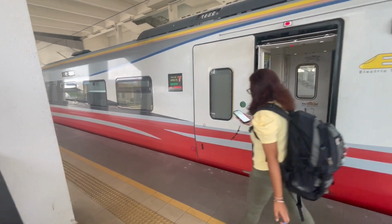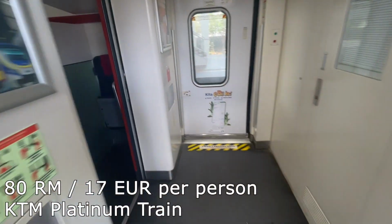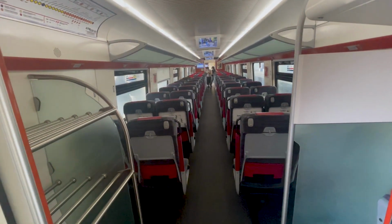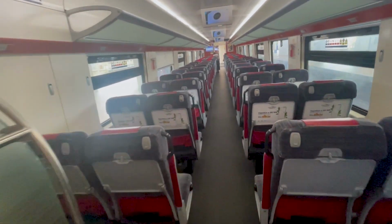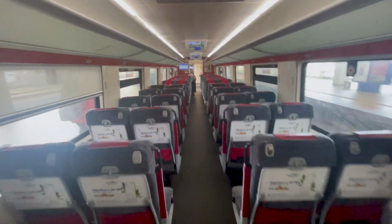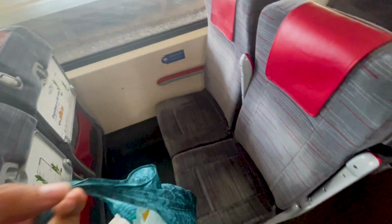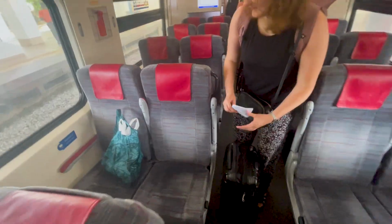For this train ride, we paid 80 ringgit per person and we booked directly through the KTM train's website. We booked seats on the so-called Platinum train, which is supposed to be a little nicer than their Gold option, but it does only offer one class of travel. We could choose our seats beforehand, and we didn't need to look long before we found them. The seats were definitely spacious enough, and they even came with a fold-out table and footrests.